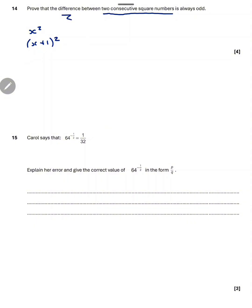And difference is a subtraction. So what I'm going to do is start with the bigger one, which I think will be (x plus 1) squared, and take away x squared. From this point, it's just algebra. These are double brackets. (x plus 1) times (x plus 1) is (x plus 1) all squared. So that's a double bracket. I'm going to take away the x squared on the end.